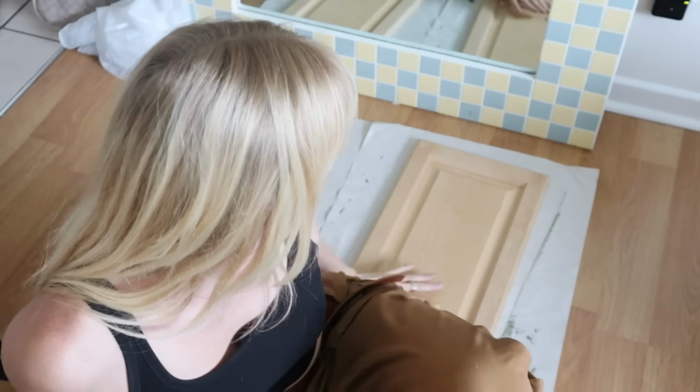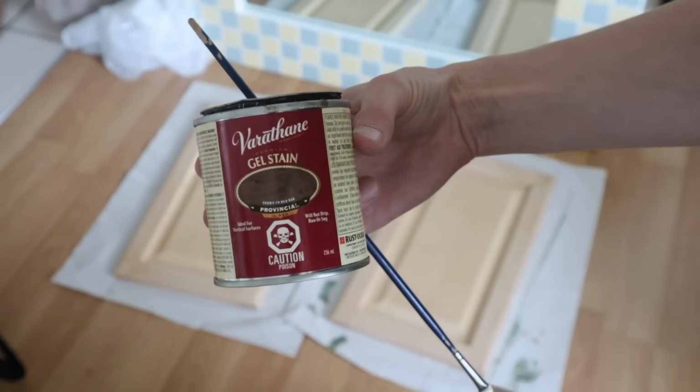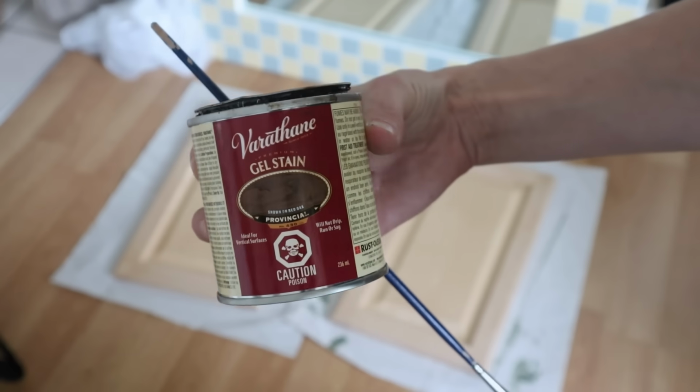So I've come up with a solution that I think is gonna work really well, actually. And I'm gonna show you that now. Okay, so I have my door faces here, and just like we did everything else when we prep, you gotta give it a light sand. So this has already been sanded, and be careful when you're working with veneer because it is thin, so you don't wanna go too deep. So the product I'm going in with is this, and this is a gel stain in the same color, Provincial, that we used on our divider.